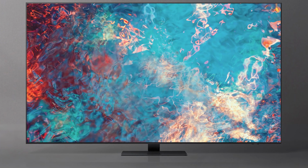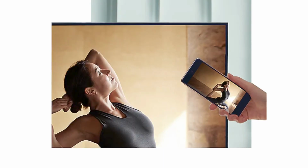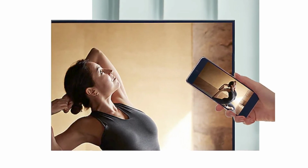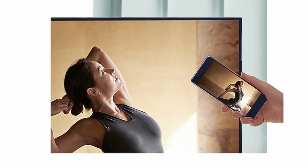Also included with the QN85A you can see it all on one screen with multi-view. Watch what's on your TV and your phone on the same screen at the same time, so you can enjoy everything from live stats for sports or video guides for games all in one place.